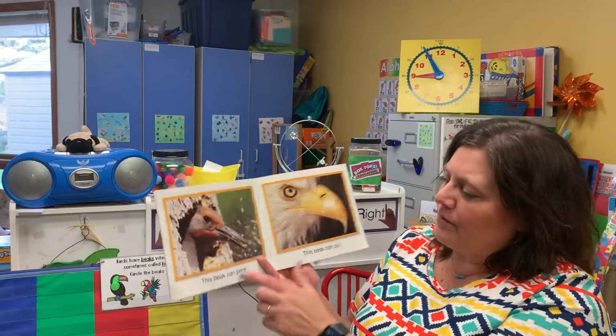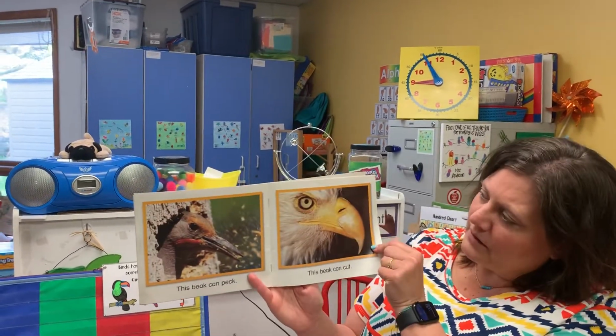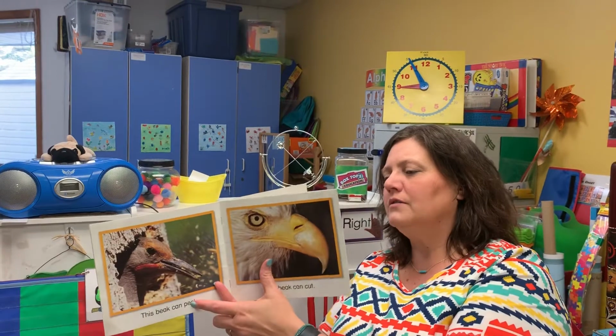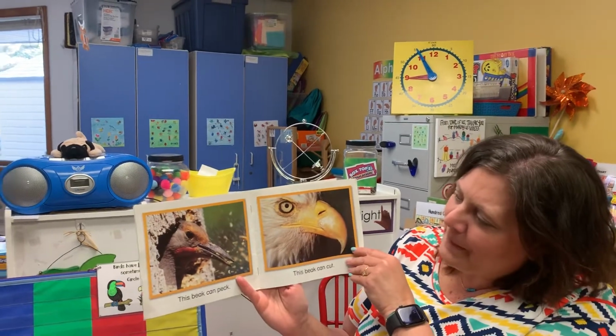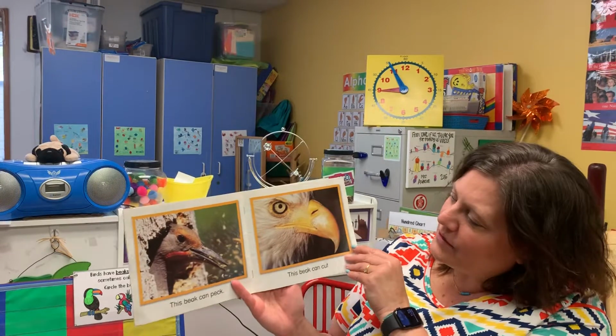All right, then we have this beak can peck, this beak can cut. And we know why, because if you've watched the birds, how the mama eagle feeds. So this one over here is called a northern flicker. It's a type of woodpecker, and he feeds mainly on ants and other ground dwellers. There are flickers in my yard right now. Do you hear them also? So yeah, there he is with the sharp beak.